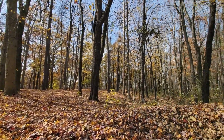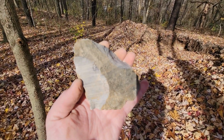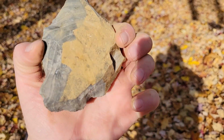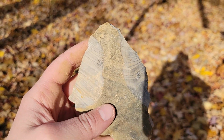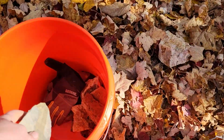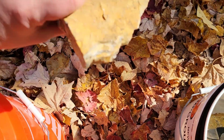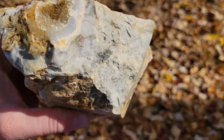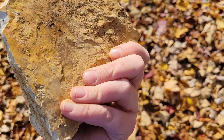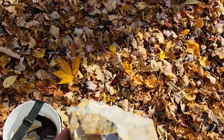It's such a nice fall day. This is perfect weather for this. This is another nice piece with some great banding. That would probably nap up really well into some sort of little point. Big crystal pocket on this one in sunlight. That's cool. We'll keep it.